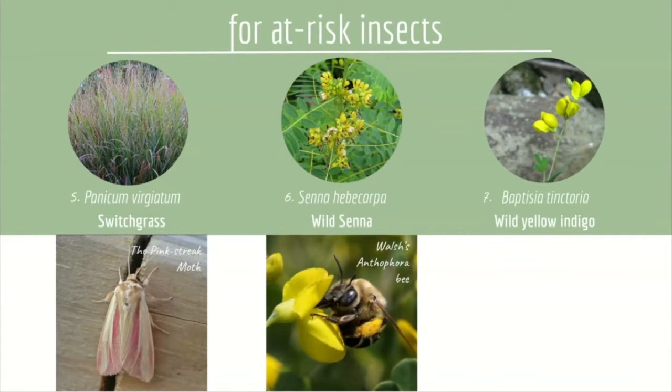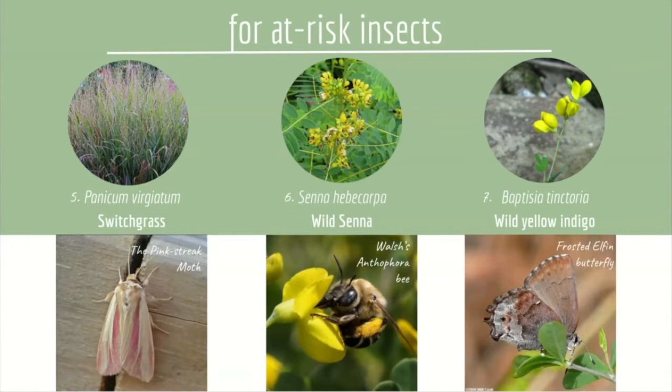Baptisia tinctoria works well as a background planting that bridges the seasons. By adding this to your garden, you'll help make a difference for a certain butterfly that is a species of concern in Massachusetts. The frosted elfin lays its eggs solely on Baptisia tinctoria, and it feeds on bearberry nectar as well as other spring wildflowers as an adult.